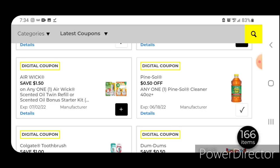Next up, we have a $1.50 off $1 for the Airwick Scented Oil Twin Refills. These are priced at $5.75, so after the coupon, you're going to pay $4.25. But we still have that buy one, get one free coupon on the Airwick products. So if you haven't used that one yet, I would save this one for later. Go ahead and use that buy one, get one free. That's a higher value coupon. Use that one first.